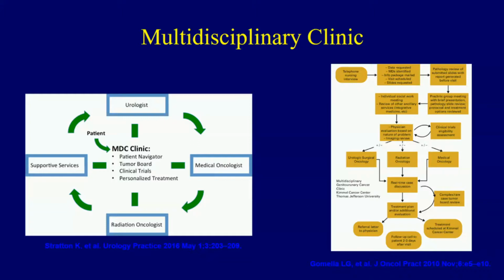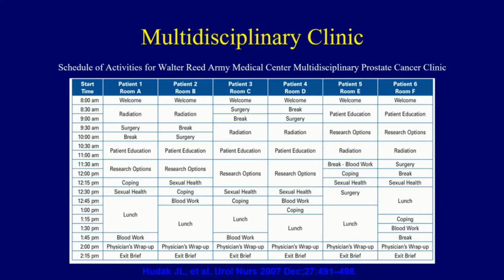Here is a diagram of Walter Reed's multidisciplinary prostate cancer clinic. This may not be applicable to many sites because of its overwhelming structure and requirement for additional support, but you can see where, as patients come in each day, they have an assignment for who they're going to talk to and in which order. Ultimately, at the end of the day, they've had a complete multidisciplinary review and have a treatment plan in place.